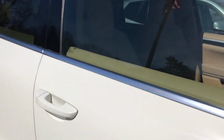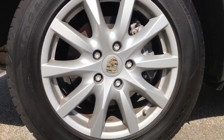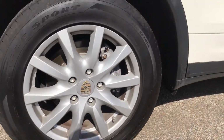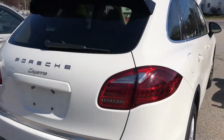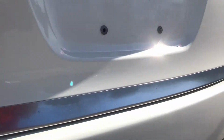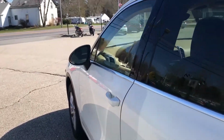See all the chrome trim on the exterior. It's free of any pitting or scratches. Moving down onto the wheels. See, the wheels are in excellent overall condition. The Porsche logos in the wheels show slight fade due to sun exposure. All the lenses on the taillights are in excellent condition, as well as the chrome trim on the lower tailgate. So now I'll move into the interior, show you the engine, and give you a cold start.